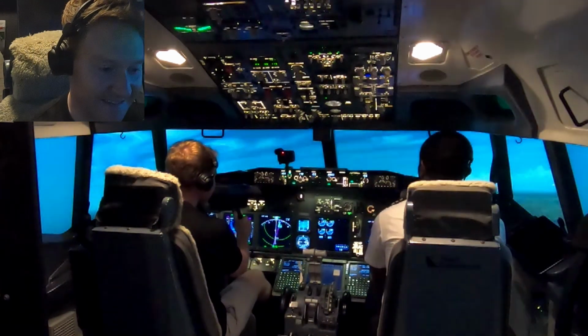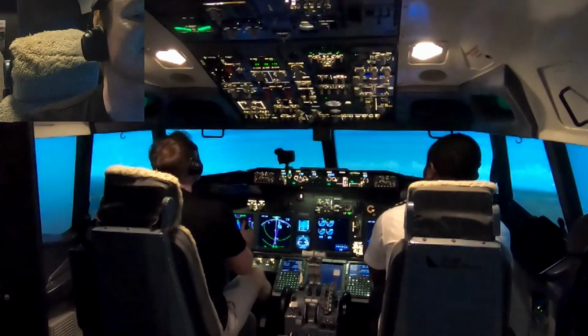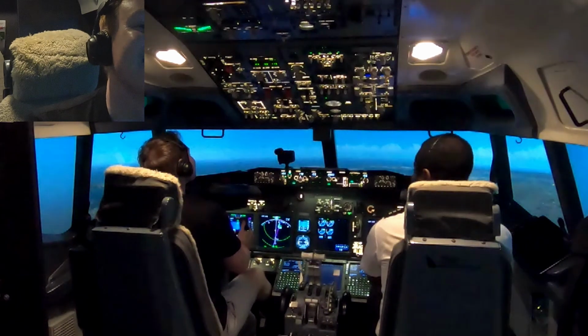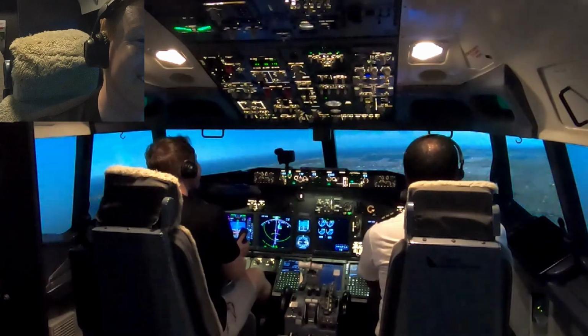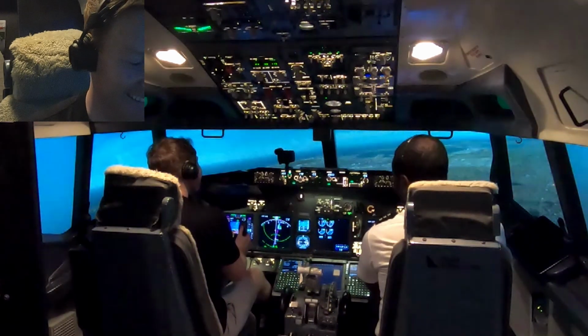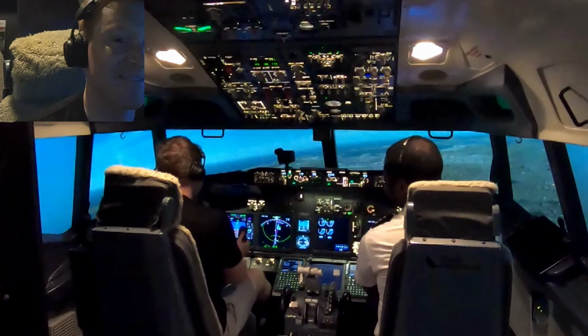Flight Experience 35, do you have the runway in sight? Runway in sight, but we're very high. Flight Experience 351 stable, runway 16 right, clear to land. Stable, runway 16 right, clear to land. Flight Experience 35. All right, sweet.